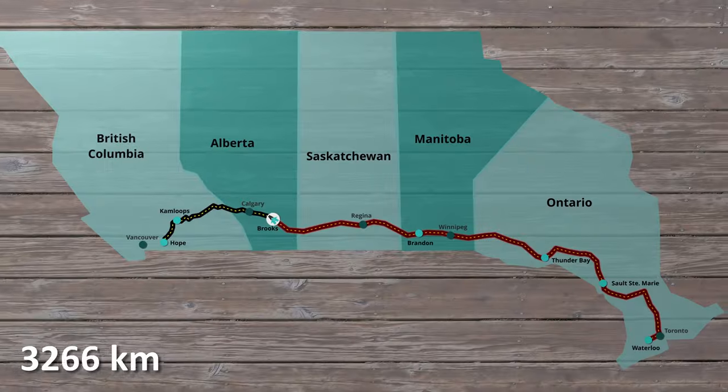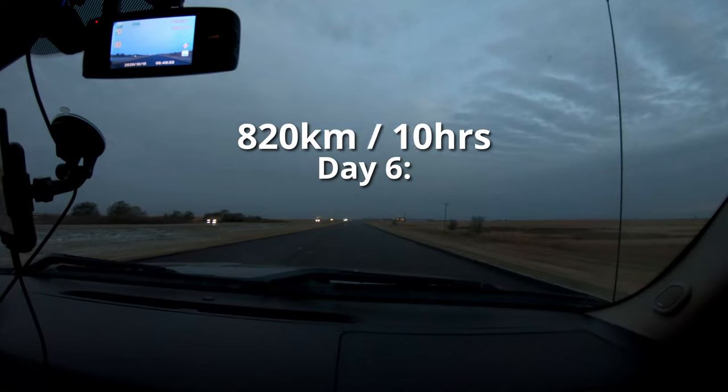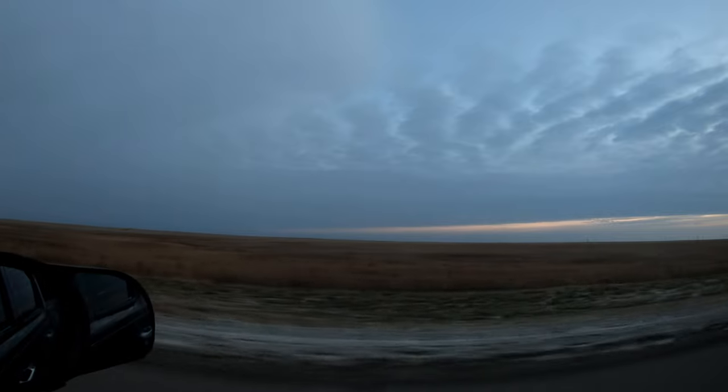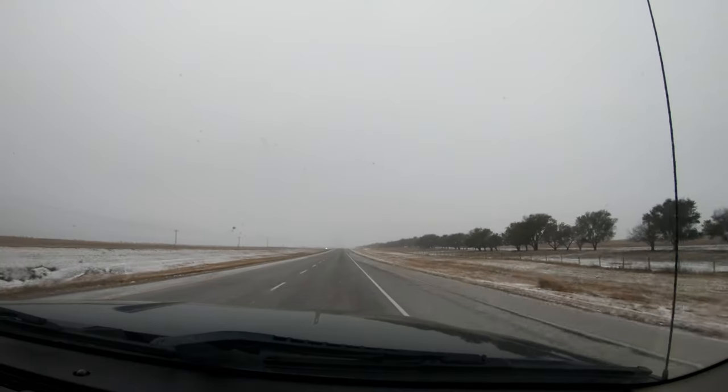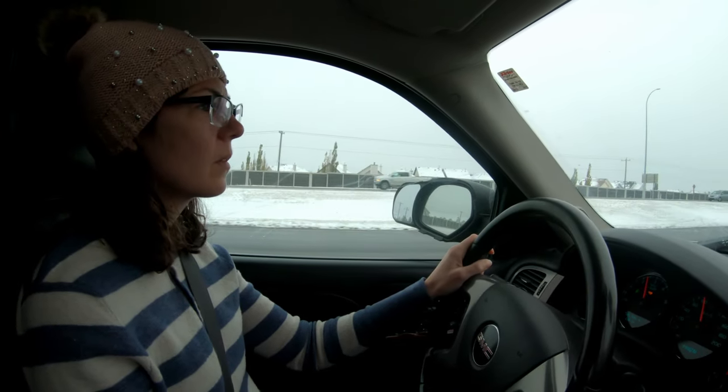It's freezing. On day 6, we headed from Brooks, Alberta to Kamloops, BC, an 820-kilometer, 10-hour trip. We learned not to underestimate how cold it can get in the prairies in late October. Went down to -9 or lower last night, so we have ice on the inside of the RV. Brr. So how's the driving going?